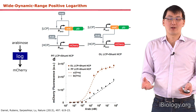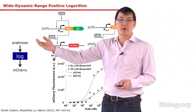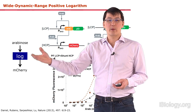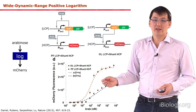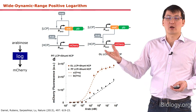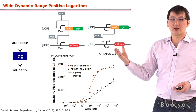So how do we build analog gene circuits? One of the ways we can do this is actually with transcriptional circuits. And so here our goal was to take an input like arabinose and log transform the arabinose input into an mCherry concentration. So here we want to implement the mathematical function of a logarithm. So the way we did this was to look at a transcription factor known as AraC, which activates transcription at a promoter called PBAD in the presence of a small molecule known as arabinose. So this is the original base circuit we built, and the output is mCherry.